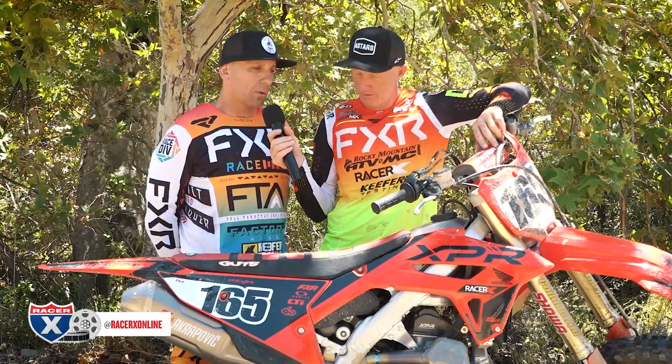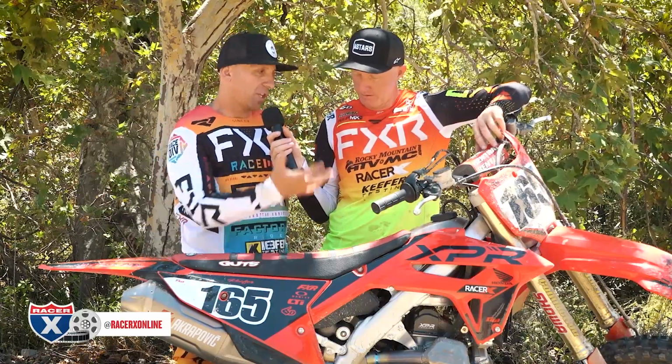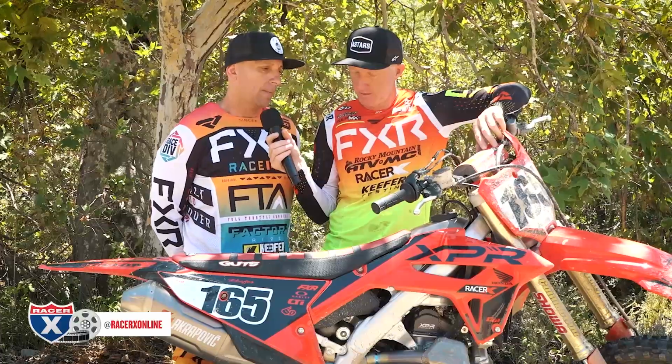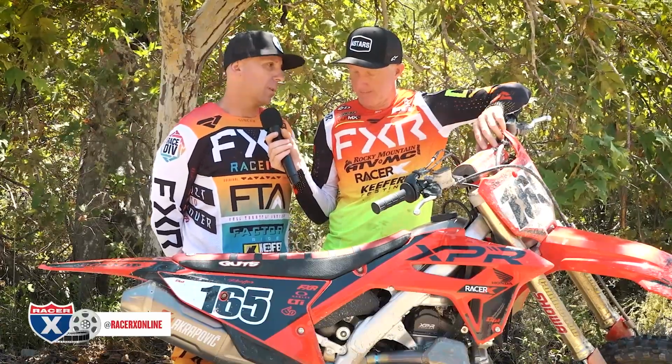I like the way the bike feels. It's better for me as far as my speed goes. And then we started working, obviously, the rigidity part of it, and we started working towards this goal. So I like the Honda way it feels, and the power's good. I just don't like the rigidity that comes with it, but we've gotten a lot better with it so far.